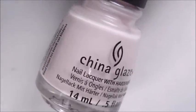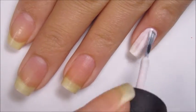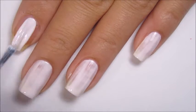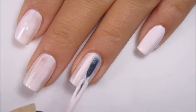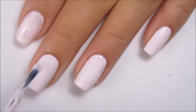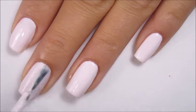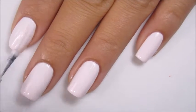This is a super pale pink, almost white, but it is definitely pink. This is completely opaque in 2 to 3 coats. I prefer thinner coats, so I usually do 3 coats of this. Has a good formula, good application. This was the first collection of China Glaze that I had the full collection to, so this really does hold a place in my heart.